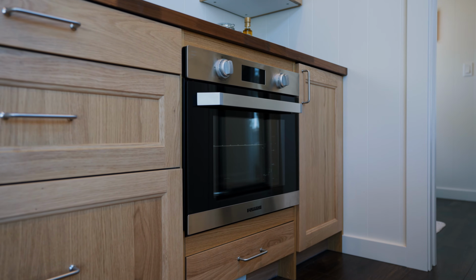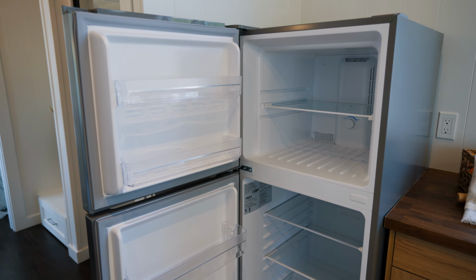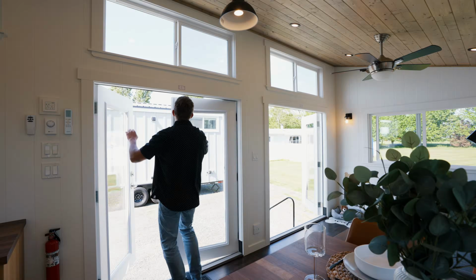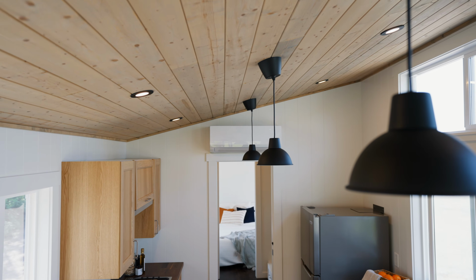And of course, across from the oven, you do get a fridge and freezer, which offers tons of space both in the freezer and in the fridge below. A couple of my favorite parts about this space are going to be all of the windows, the double French doors, the rustic lighting, and I love the shed style roof with the contrasting color.